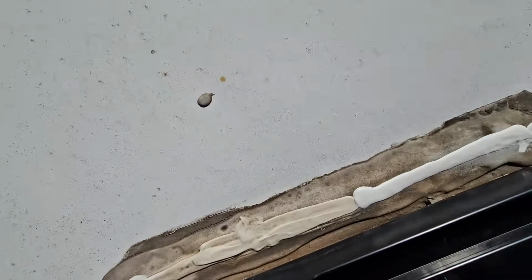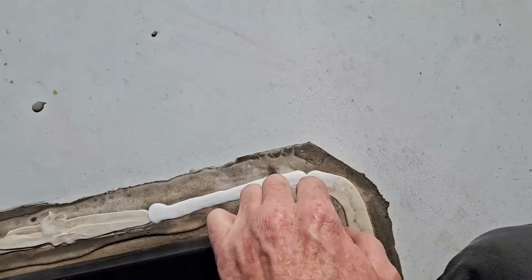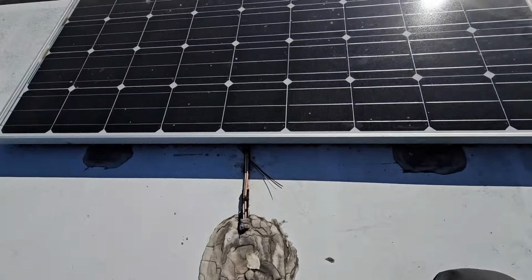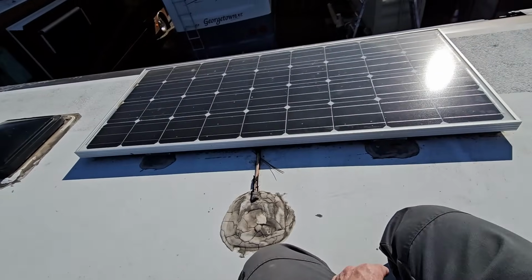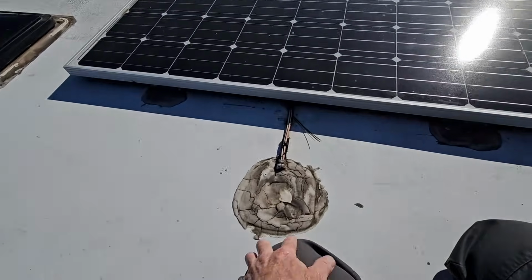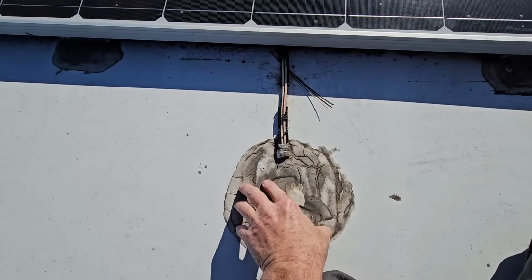Now this is a fantastic vent, and I want to see if I can see the flange and make sure I don't see any cracks going up on it. Make sure that the lid itself isn't cracked. We do have a solar panel here. I do know the solar is working because the controller's up front by the slide out switches, and I did see that working while I was using the RV.